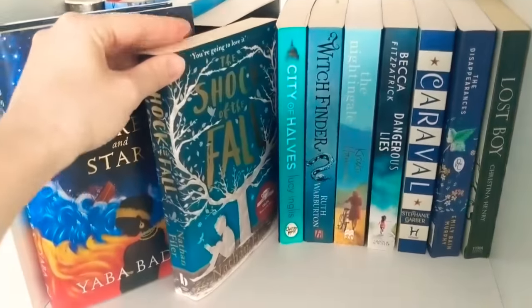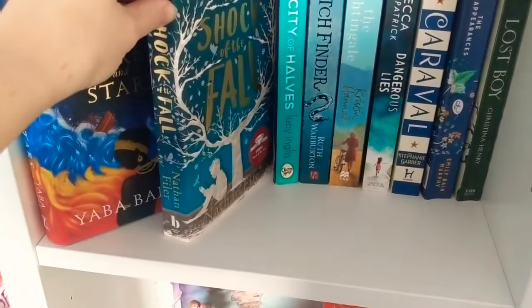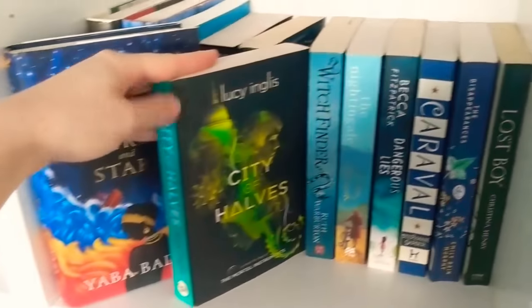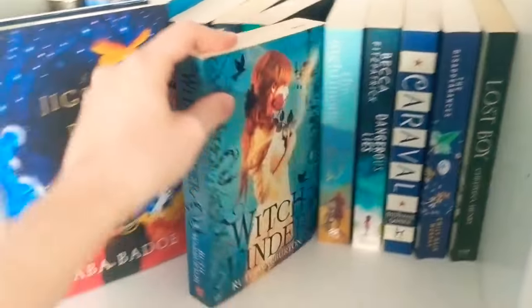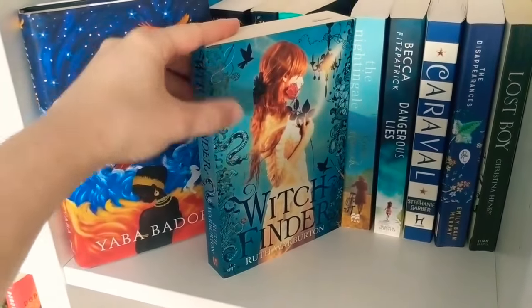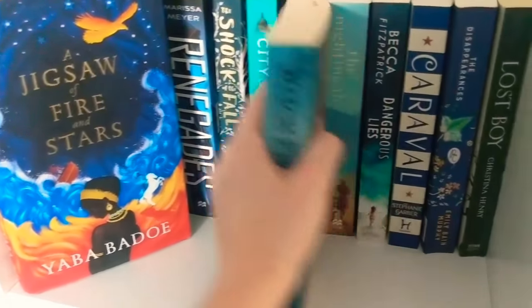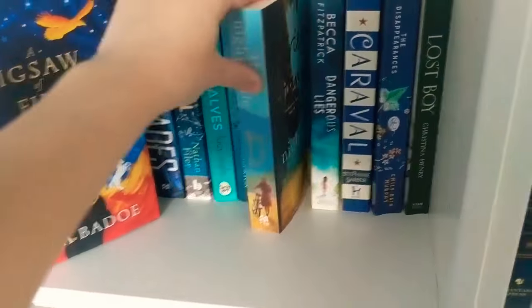The next one is The Shock of the Fall, and that is by Nathan Filer, and that's to be read as well. City of Halves, I've read that, and that's by Lucy Inglis, and that is really good as well. The Witchfinder is on my to be read list, and that's by Ruth Warburton. I told you this whole bookshelf was going to be to be read. And then the next one is The Nightingale, and that is by Kristin Hannah.